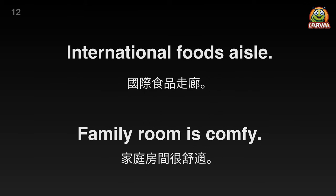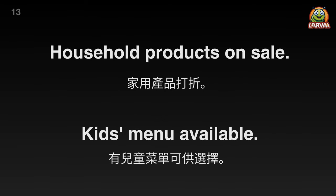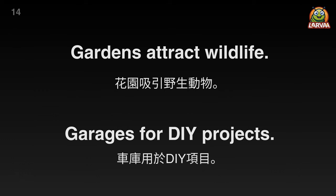Family room is comfy. Household products on sale. Kids menu available. Gardens attract wildlife. Garages for DIY projects.